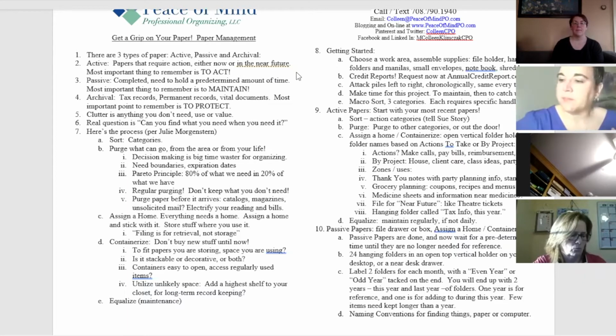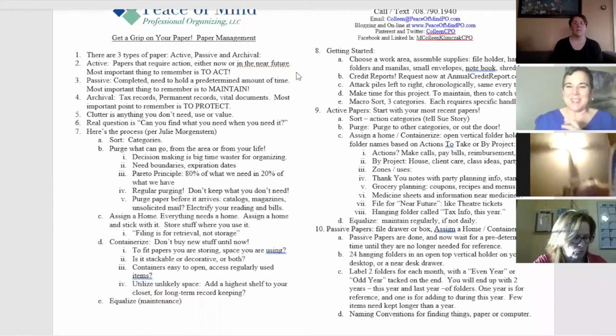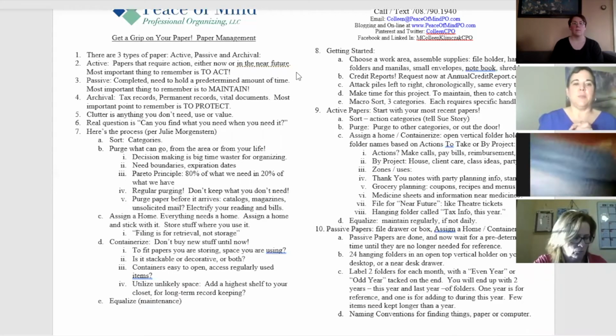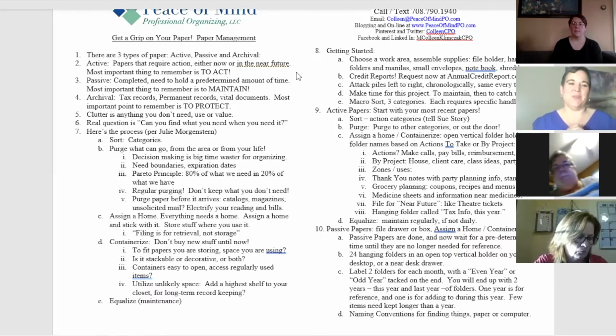Okay, so once we have sorted what we have, we then purge what can go. So once we sort what we have, we realize that we have Real Simple magazines from 7 years. And then we wonder why we don't have any room on our bookshelves for books. Okay, so once we sort, then we can start to look at things and go, how can we purge? What do we need to let go of to make room for things that are important, that we do need and we do use and we do love?